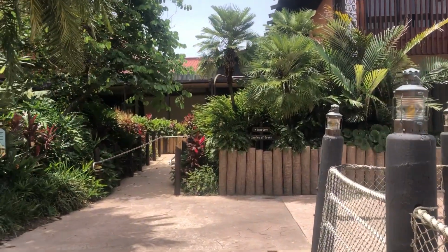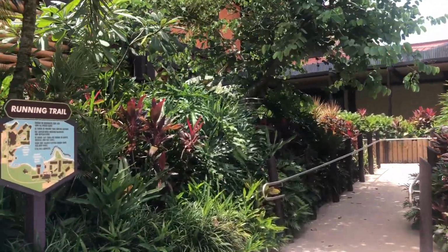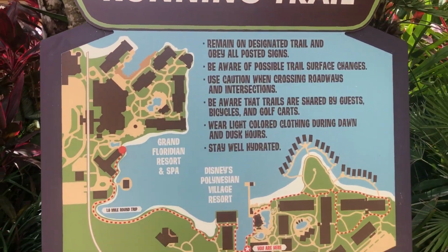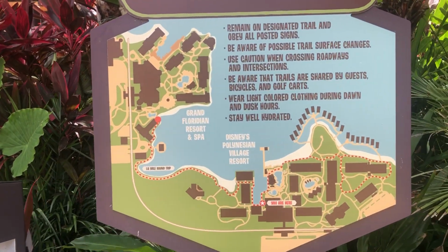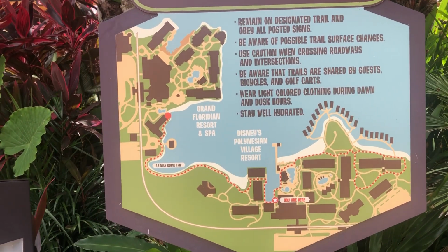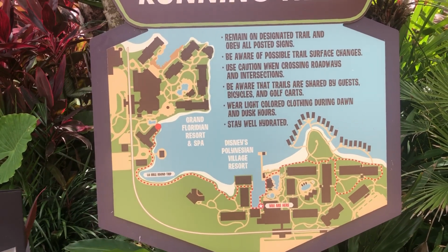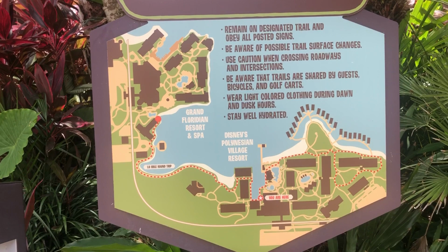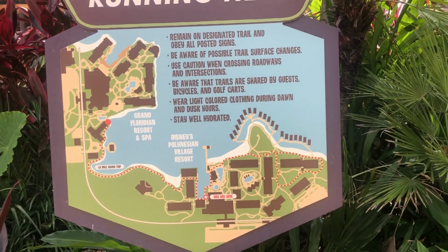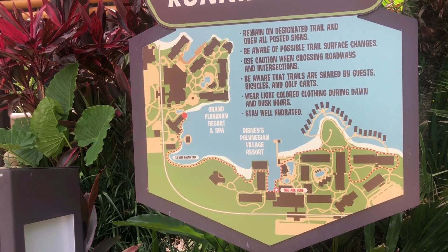From here, you could walk to the Grand Floridian. Let's take a look at this running trail sign. This sign's always here. This is a good indicator of where you could go here. Right now we're at the bottom there where it says you are here. Behind me is the walkway along the beach to the Grand Floridian Resort and Spa. And in front of me is the Polynesian.